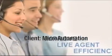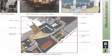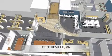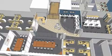MicroAutomation is a leading systems integrator offering an extensive range of call center technology solutions and professional services. MicroAutomation chose OTJ to design their new headquarters in Centerville, Virginia because of OTJ's superior ability to respond to client needs and produce visionary design solutions.